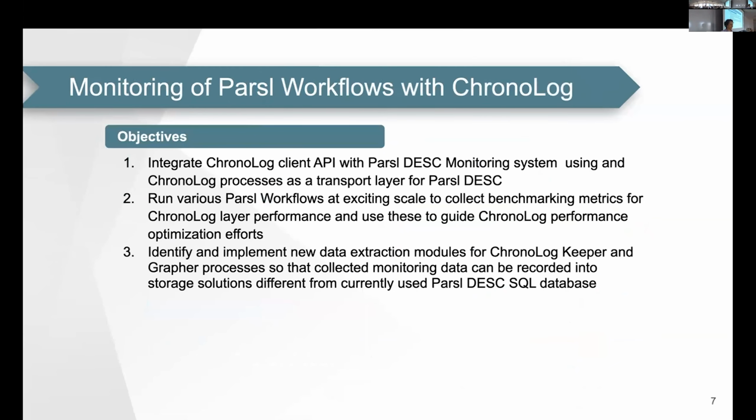So where are we? We are now integrating with the Parsl monitoring system, and we will be a transport layer for the Parsl monitor. So that's where we're standing right now. It's a pilot that we're running. Somebody mentioned here the Parsl radio monitoring thing. That's where our client would come in, and we prove that we can successfully collect the data, and now we will be running some performance metrics that would drive what we're going to do next, right?